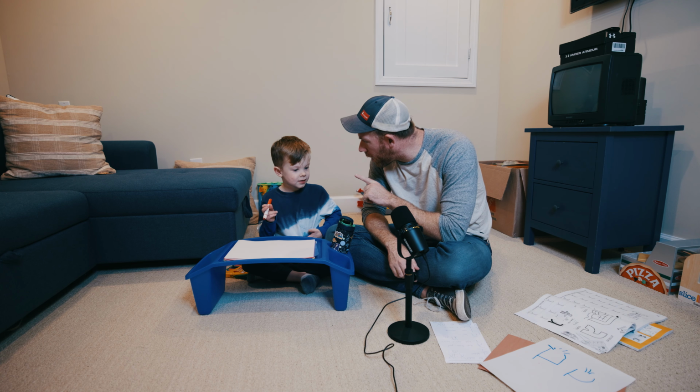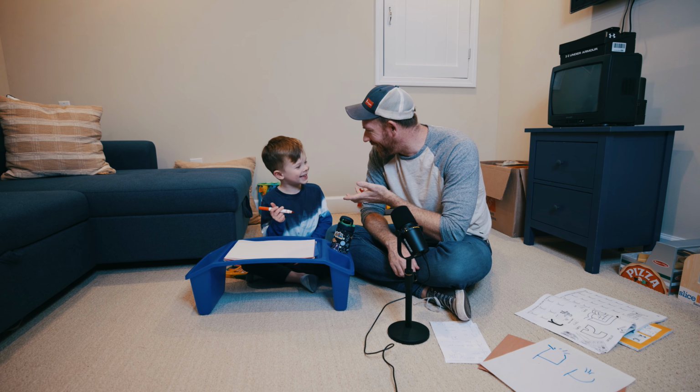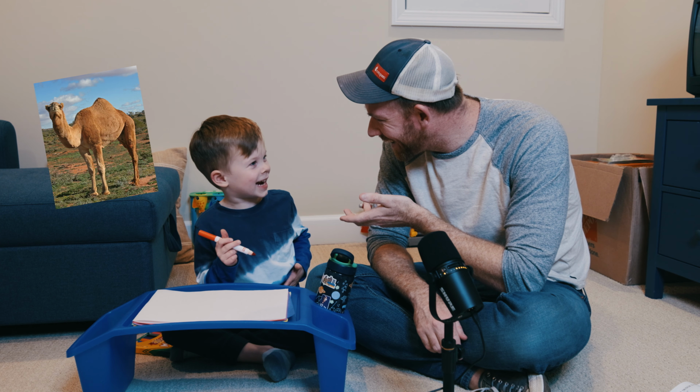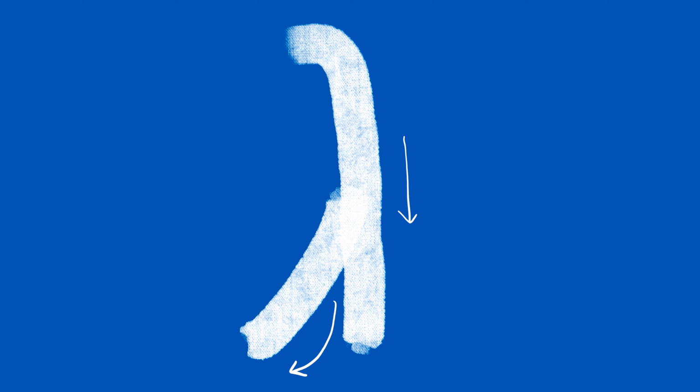The next one is called, you ready for this? Gimel. Gimel? Gimel. What does that sound like to you? Camel. Kind of like a camel, but it's a camel with a G, a gimel. So you draw his head and his first legs, and then here's his back legs there.